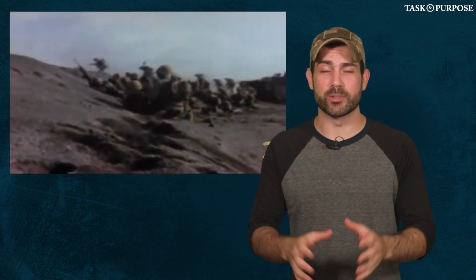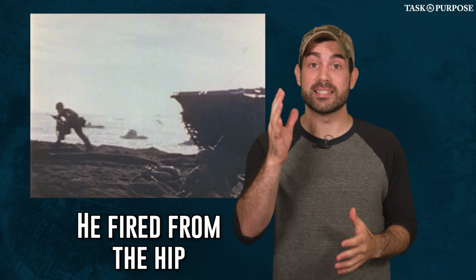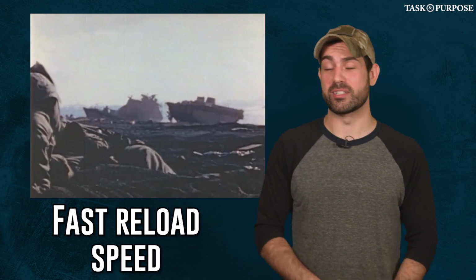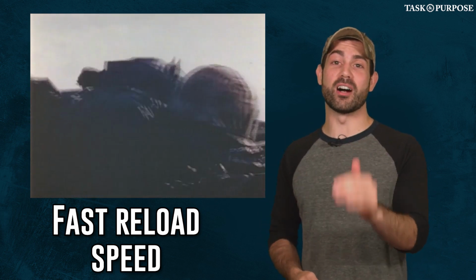So, Private Wilson rushed the pillbox that his squad was taking fire from. He fired his BAR from the hip the whole time to keep the enemy's heads down. Him and his assistant gunner, who was feeding him ammo, made their way to the pillbox. One great thing about the weapon is the fast reload speed. So his assistant gunner is throwing him magazines, he's reloading and keeping fire on the pillbox.